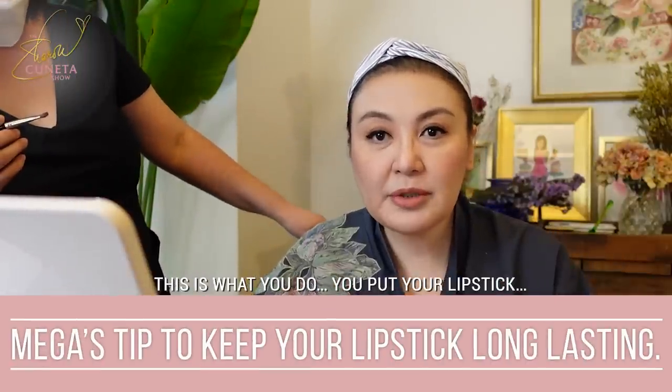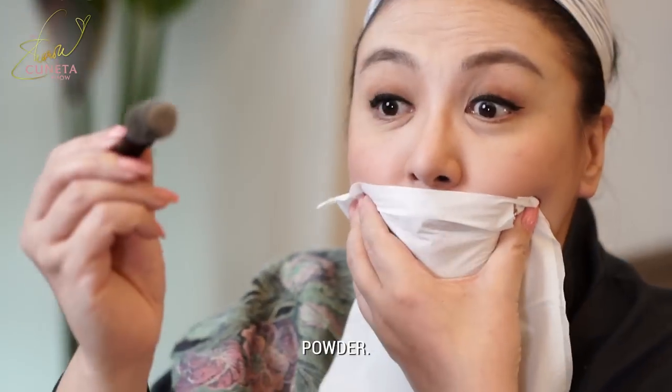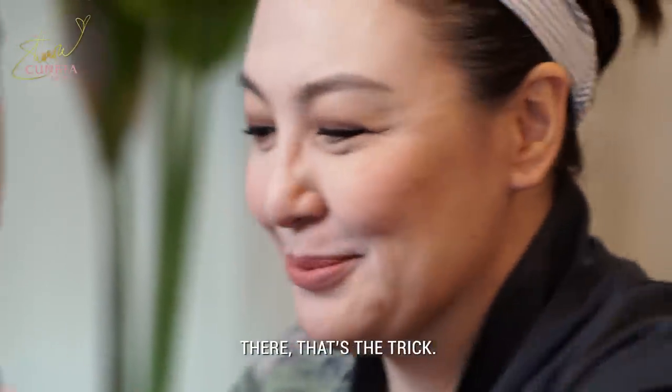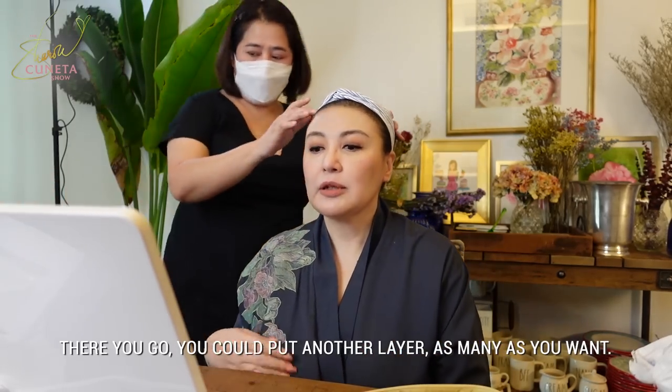This is what you do. You put your lipstick, do this, powder. And then sets. There. It's the trick. There you go. Pwede pang patungan ulit yan kung gusto mo, kung ilang patong gusto mo.